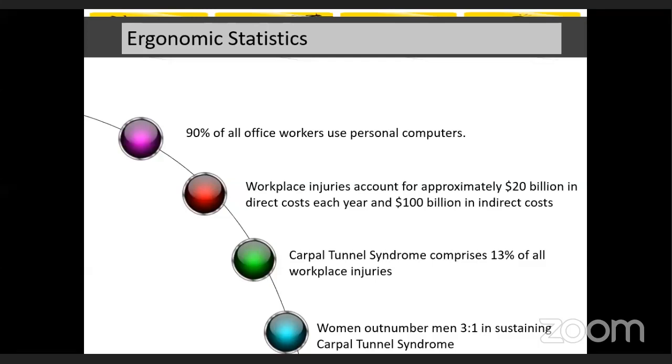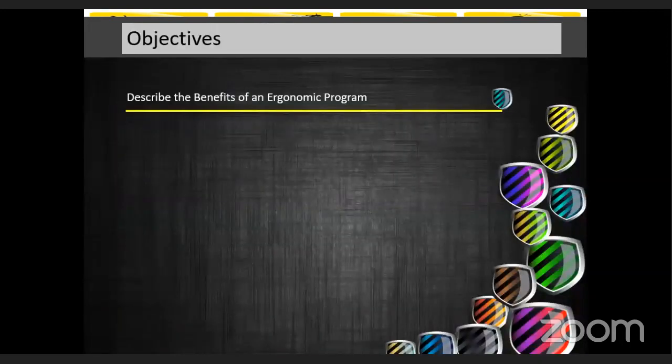Billion in indirect costs. Then carpal tunnel syndrome comprises 13% of all workplace injury. We will get there and describe what carpal tunnel syndrome is. Then women outnumber men, ratio 3-1, in sustaining carpal tunnel syndrome. All right. We want to look at the benefit of an ergonomic program.